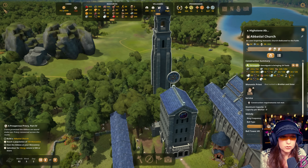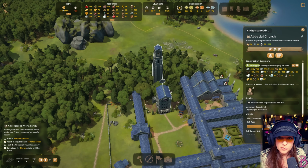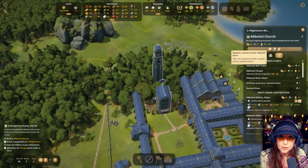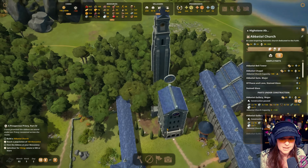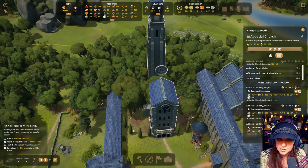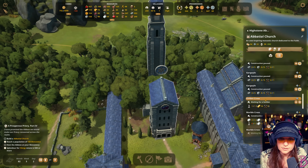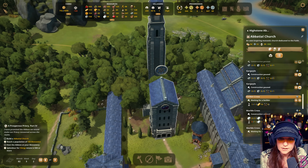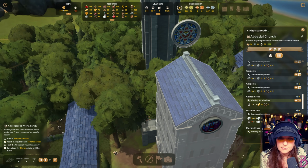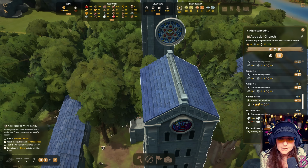It is saying they've got 2 out of 3 sculptures here. I don't know what those sculptures are. Oh, look, it is registering the bell tower, but not the door or the nave. It'll get there. So what are these sculptures? Because it's not the gargoyles. See, look. It's saying that we have it. It's that it's the marble cross that isn't yet made.